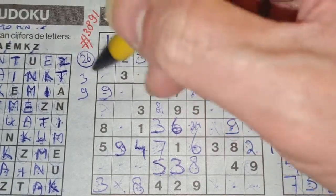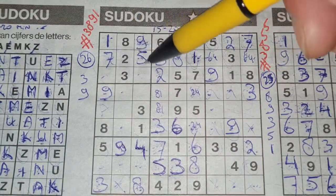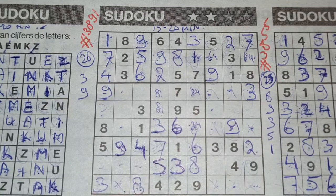Okay, 2 missing numbers in this big square. The 4 is missing, the 5 and a 6 is missing. 4 and a 6. We have a 4 there, no 4 there. 4 should be here, and the 6 goes there.